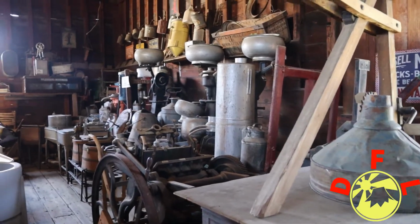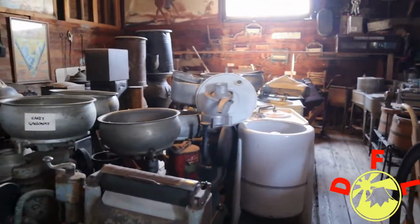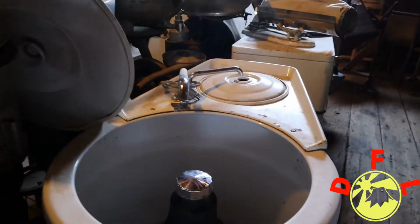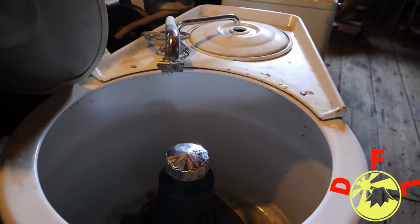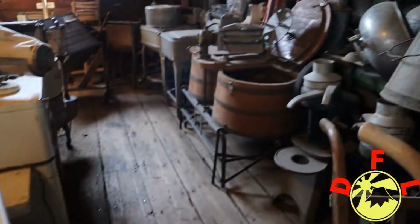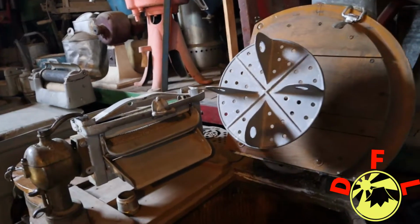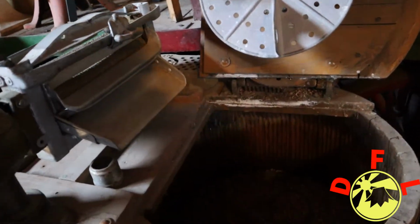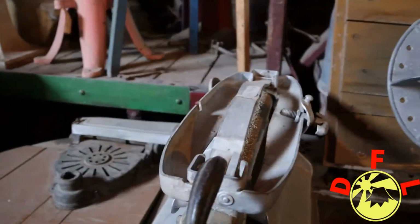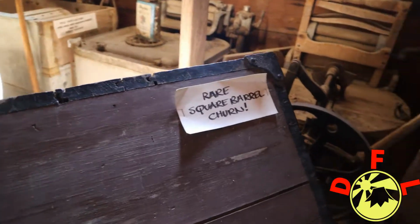Now we're walking into an old, what looks like kitchen and appliances here. Kind of a tight squeeze in here. But here's an old washing machine. Oh my goodness, they sure have come a way since then. Other sorts of washing machines here. I believe that's what this one was as well. Got a ringer right there.